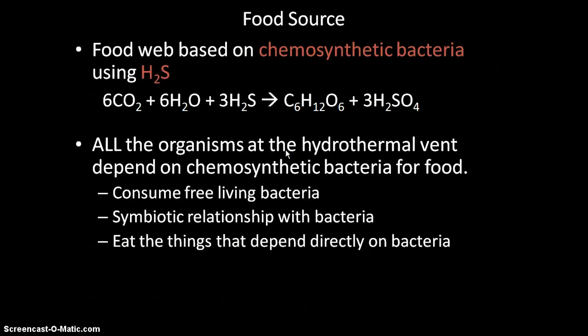Again, the food source of this ecosystem is chemosynthetic bacteria, but instead of using methane like they used at the cold seeps, they use hydrogen sulfide. And so you can see the reaction there. They make glucose and actually sulfuric acid, which is a really, really strong acid. So they have to be able to deal with the high acid levels.